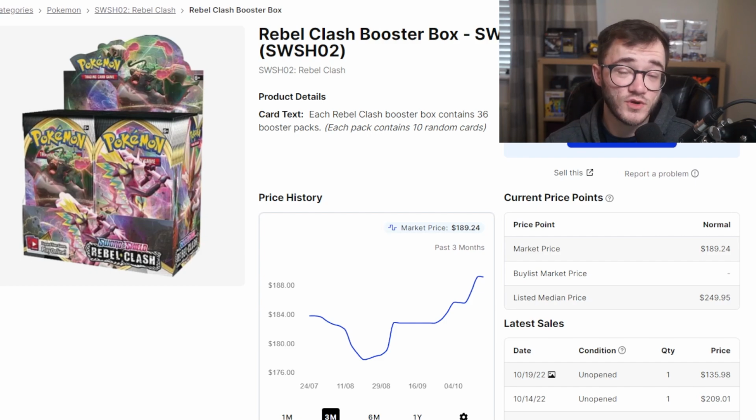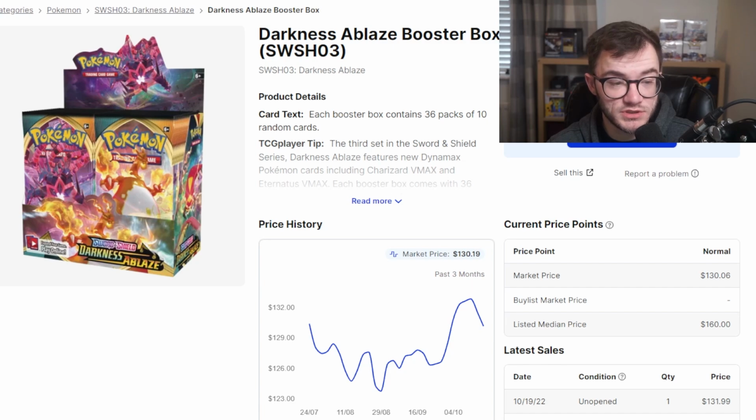People don't really enjoy opening this set at all. Some people say this is the worst set in the Sword and Shield era, but these booster boxes, $200 nearly? That's quite interesting. All right, moving on to Darkness Ablaze.